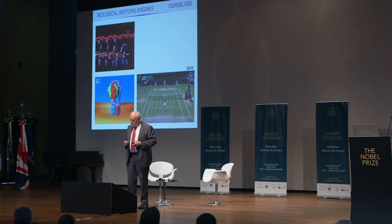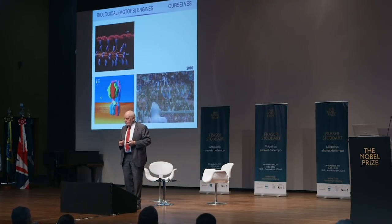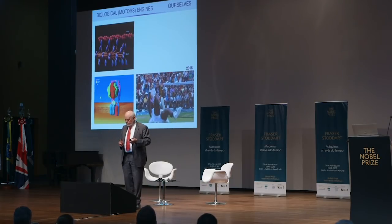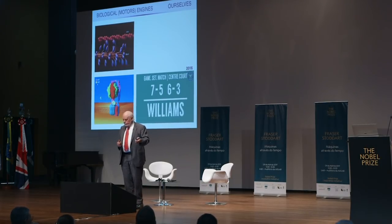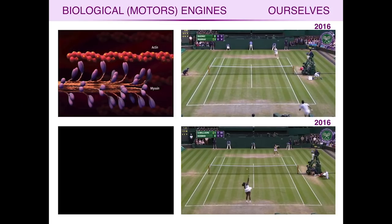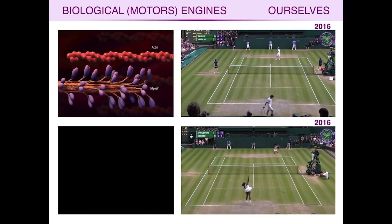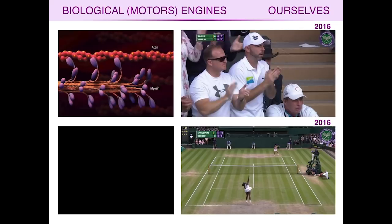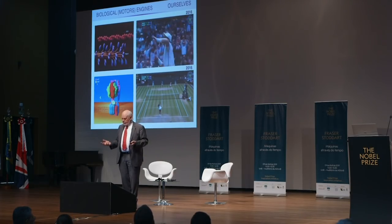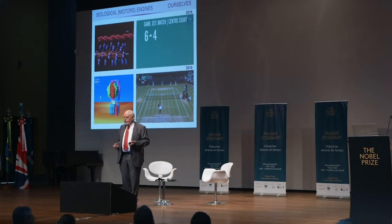So here we see Serena Williams at Wimbledon back in 2016, winning the women's singles. And then, no guessing who I pick for the male, Andy Murray, again in 2016, winning the men's final. And both of them producing enormous amounts of adenosine triphosphate in order to accomplish these feats.